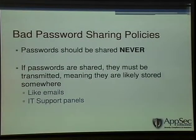Cool. So the next one is also something that we see all the time. And in larger companies, they have very set policies on how to do this. But every once in a while, you'll see a company that has no password sharing policy whatsoever. There's no, oh, hey, the admin will never ask you for your password, so you should never send it. Problem is, every once in a while, you do see companies that do not have this policy, and you see them abusing the exact opposite of the policy, where they're asking their users to send passwords.